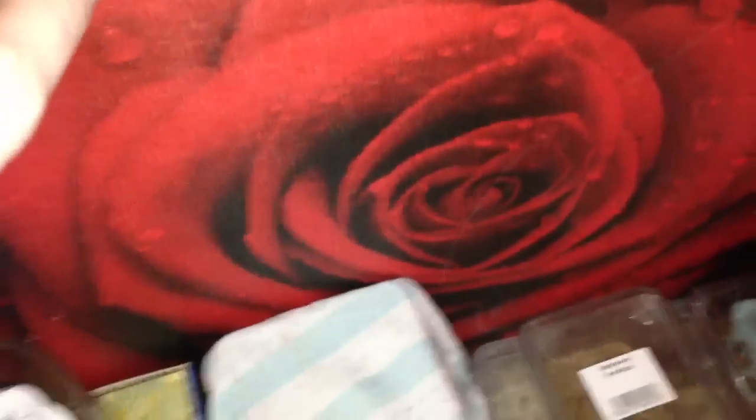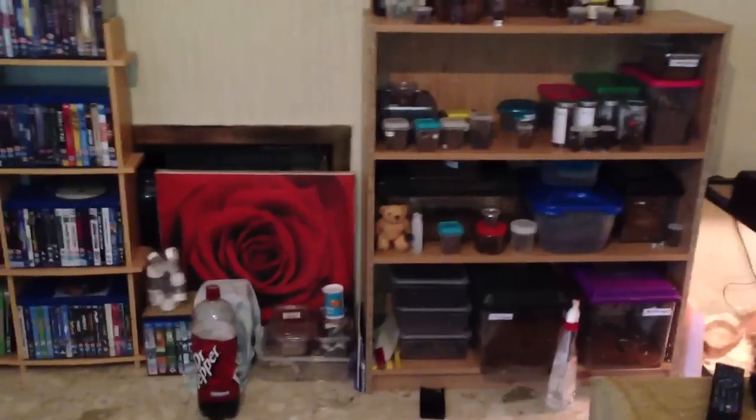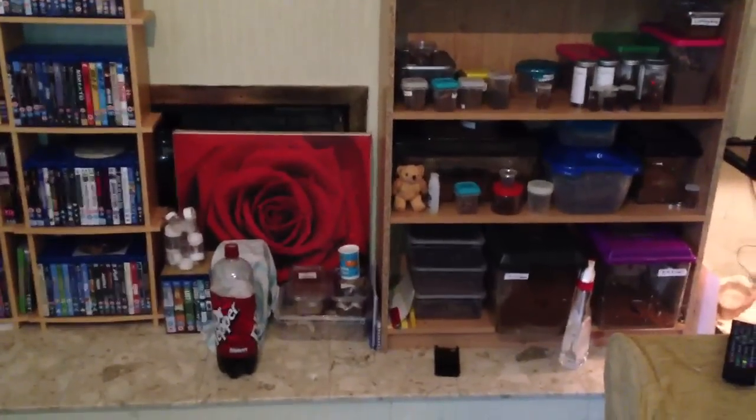Anyway, that's boring. Right down here is spider stuff: roach food, pots, bug substrate, spider substrate, leaves, everything. Spider tubs. Spider food. Spiders! This is where they all are. They are on that shelving there.